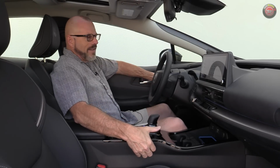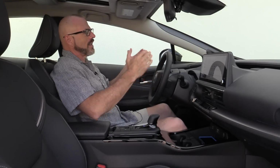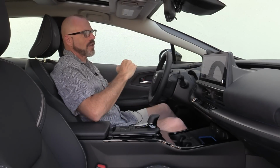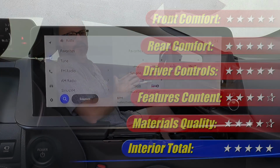Yes, some of the materials could be a little bit better quality as you get around here. There's lots of hard plastic to scratch on, but we are in a price range that is commensurate with that. And lastly, while it is just a little tiny complaint, some of the design issues could be improved, but overall, all small things. This interior gets 5 out of 5 stars.